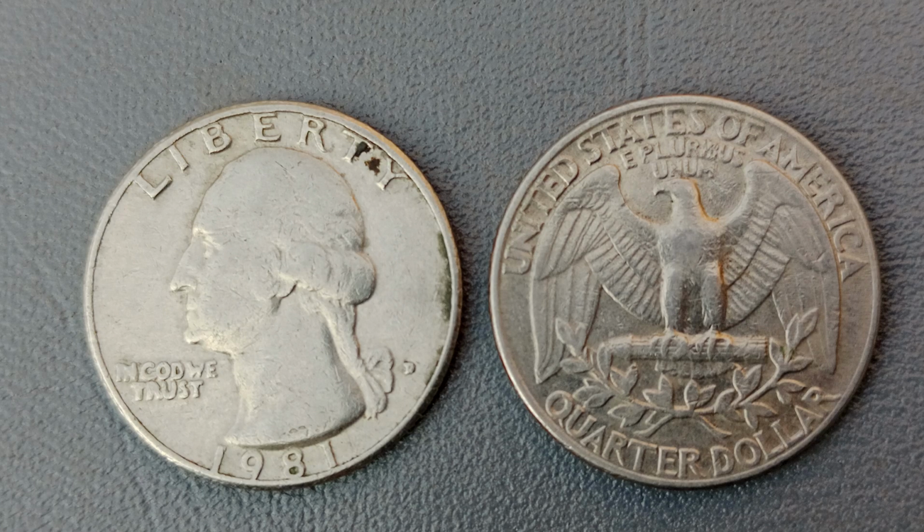The fame of the 1981 quarter has inspired countless collectors to check their spare change, search through old coin rolls, investigate inherited collections, and learn more about mint errors, fueling a wave of excitement within the hobby and reminding everyone that incredible treasures can still be found in unexpected places.